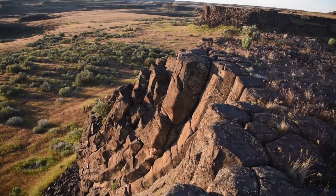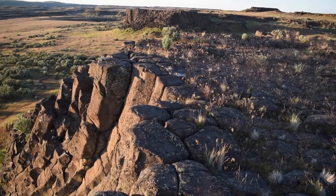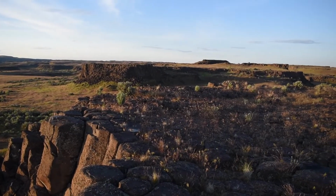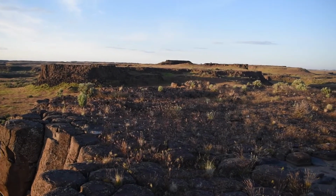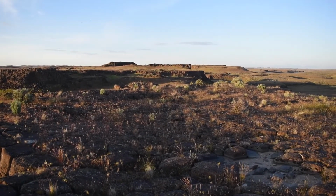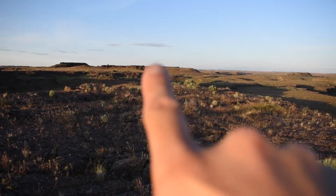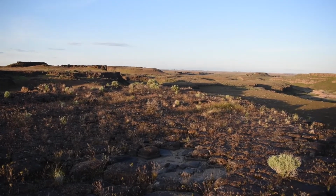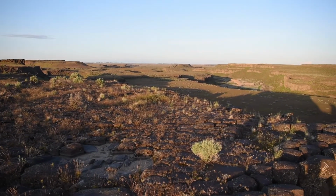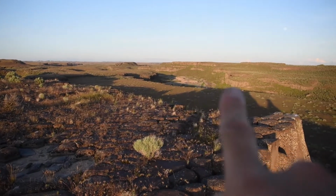There's more columns right there. The hexagon tops of the columns. A lot of this was removed by flood water. There's looking north. Sarah and I were over on top of that mesa of lava flow earlier today. And there's the coulee that we hiked back along. We came up that coulee on our way home.